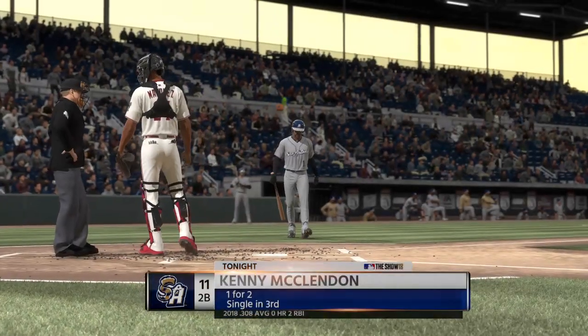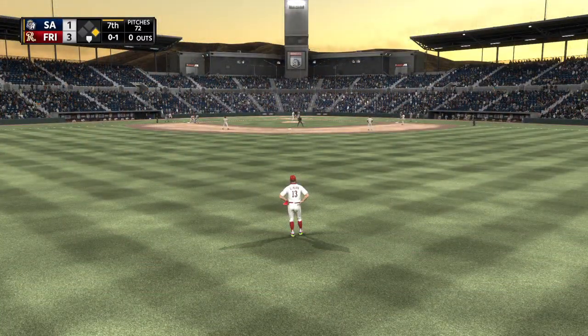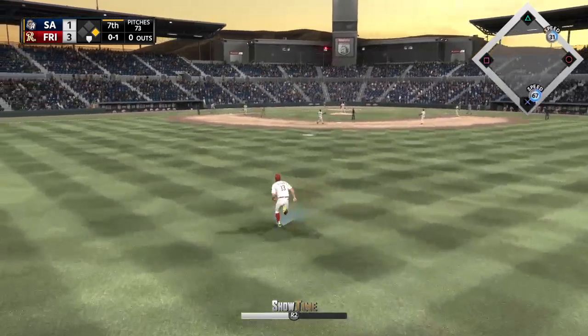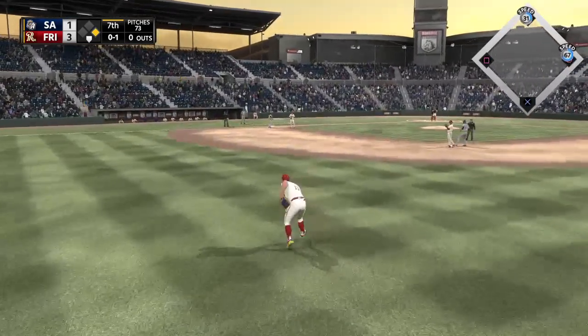Into the box now, Kenny McClendon. He represents the potential tying run if he can launch one or find a way around the bases. Yeah, Matt, I kind of doubt he's thinking about going yard, even though he's not a long ball threat, and he knows it. So he could just be looking for some way to keep that line moving.